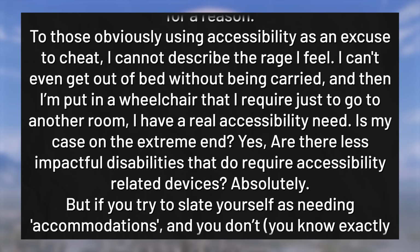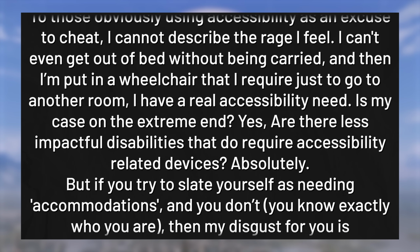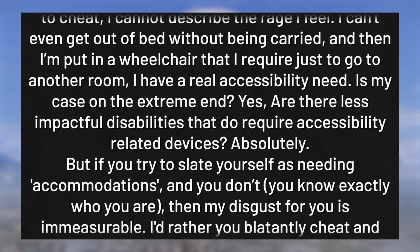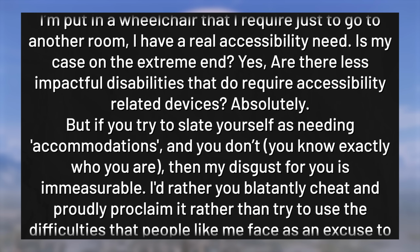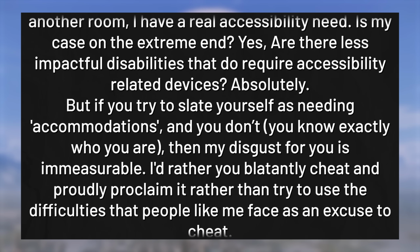I can't even get out of bed without being carried, and then I'm put in a wheelchair that I require just to go to another room. I have a real accessibility need. Is my case on the extreme end? Yes. Are there less impactful disabilities that do require accessibility related devices? Absolutely.